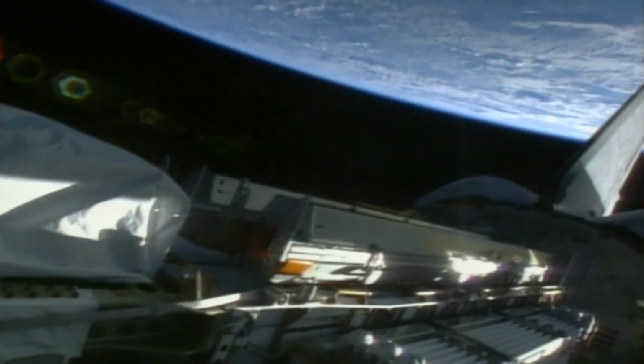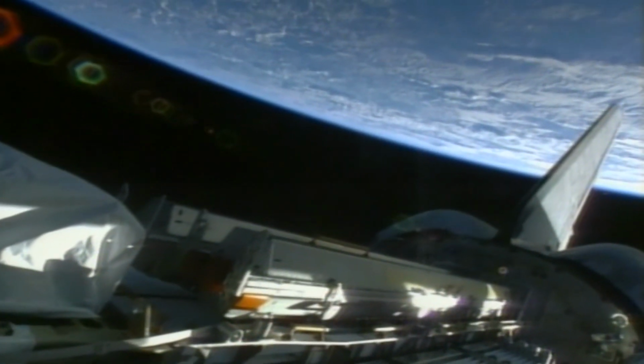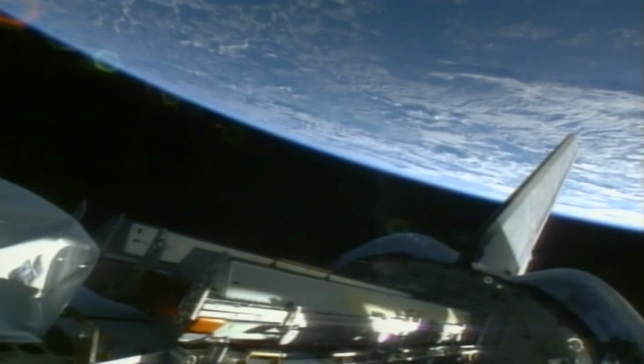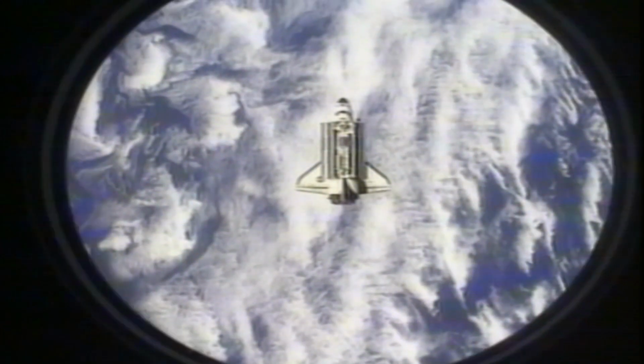Their task, to deliver the first set of US solar arrays that would significantly increase the power generation capabilities of the International Space Station. After more than 24 hours in space, Endeavour had the space station in her sights, and the intricate procedure for the docking of the 2 spacecraft had begun.